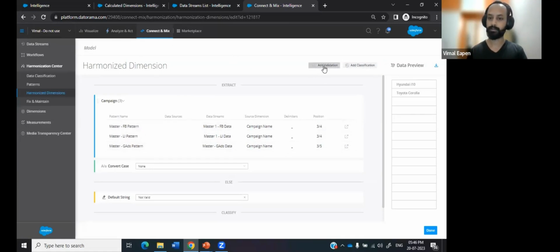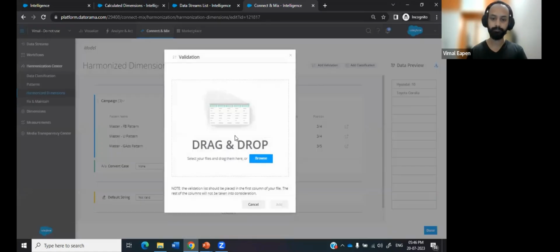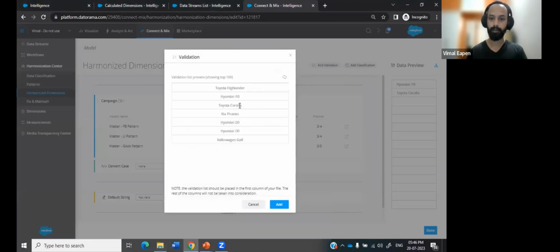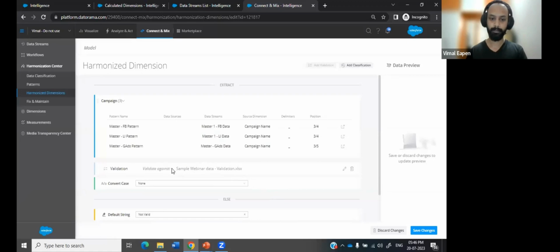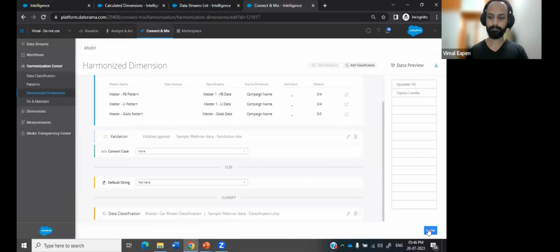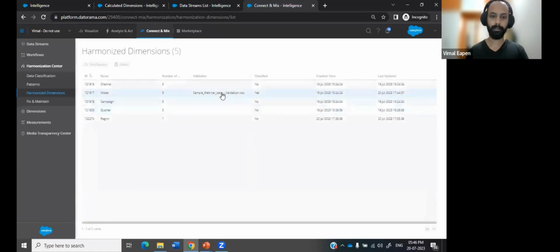By adding a validation. So we can click the Add Validation button, simply drop in a validation sheet. That's basically an Excel file that has a single column in it that has all the relevant car models. Now, what the system technically does is, as mentioned before, if it does not find one of these after the pattern has extracted from the campaign name, it's going to return a not valid status for that. There we go. We have added a validation as well. And once all this is done, we can save changes. And click done, and we should be good.